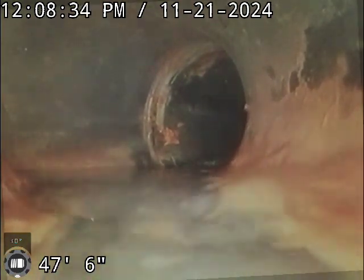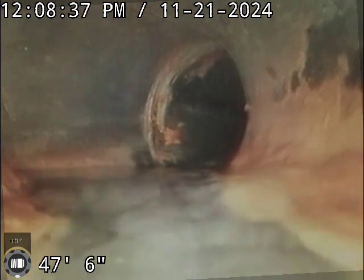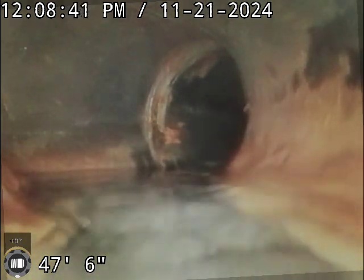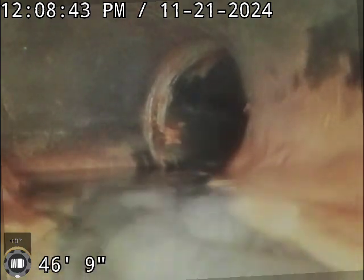How many people's drains back up in their basement? A lot? Yes. A lot more than you think, huh? Yes. Yeah, that's a 333. Shut this off so you can see.